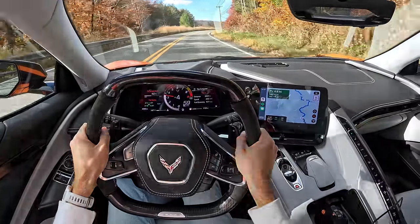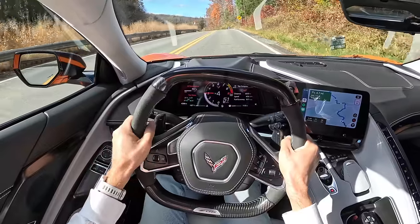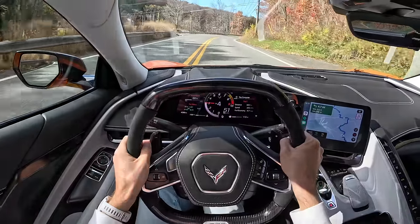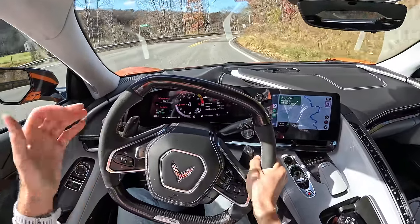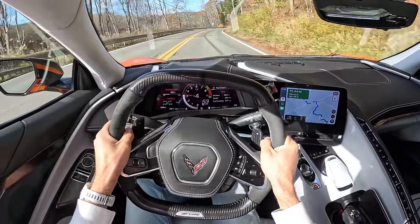Reality is they operate, they function, they do what they're supposed to do. So I can't complain too much about the tactility, especially because this is not a $300,000 or $400,000 car. Even as it sits, this is an expensive spec at $147,000.